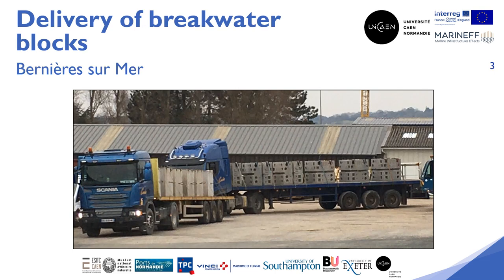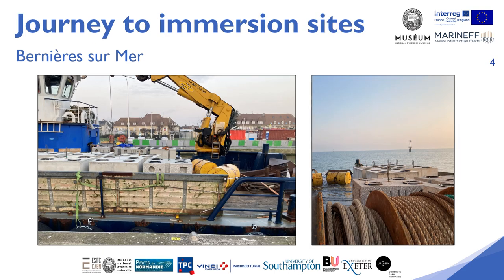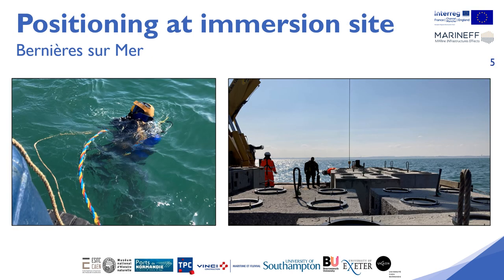The modules submerged at the Bernier site were initially delivered by road transport to the port of Oosterham. The breakwater blocks were then loaded onto a boat in the port of Oosterham and transported to the deployment site off Bernier-sur-Mer. The breakwater blocks were submerged using a crane and their precise positioning was ensured by a diver.